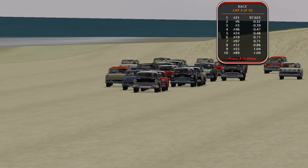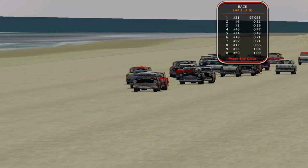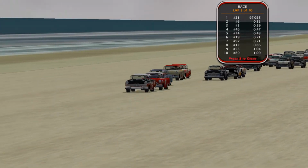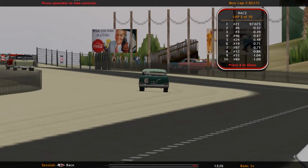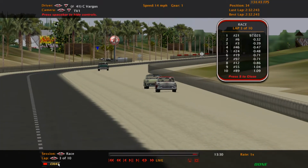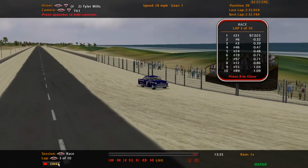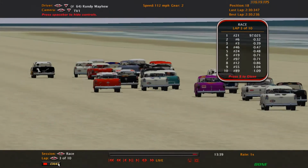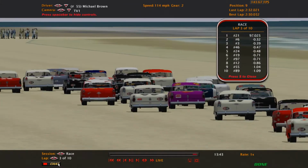As these cars slowly make their way back around this 4.1 mile track. There you see Nick Kennedy trying to pace his way slowly back. There you see the 41, Kristen Vargas, the 44, Chase Miller. The 2, Tyler Mills is having problems. Yeah, I'm sorry, buddy, but this track does need a rehaul.